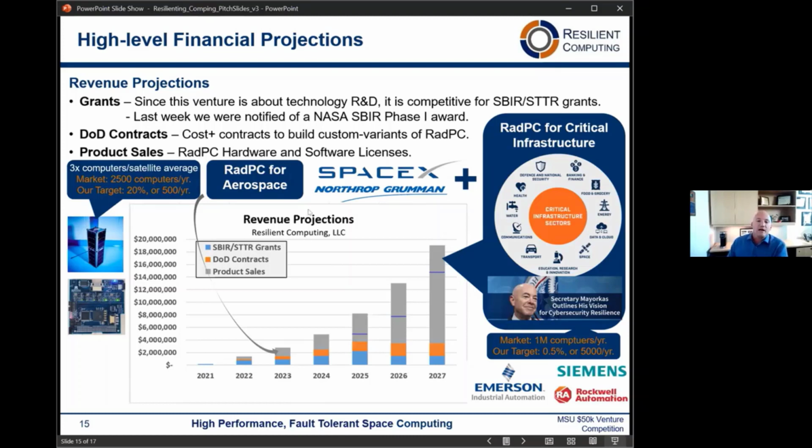So once you establish RadPC for the aerospace industry, you move into critical infrastructure. This is millions of computers sold each year. And if we could even capture 0.5%, that would lead to an additional $5 to $6 million of product sales per year after we get through years 5 and 6.